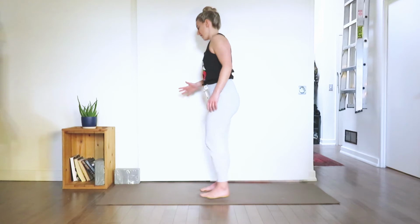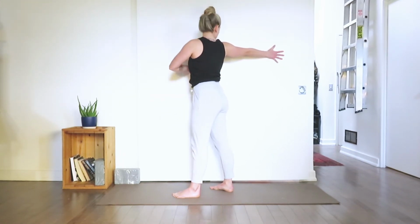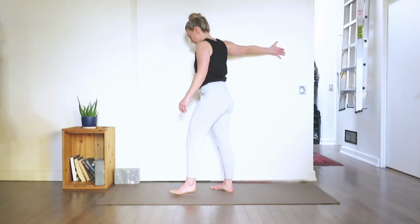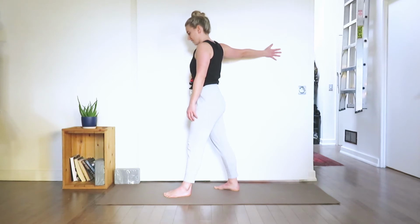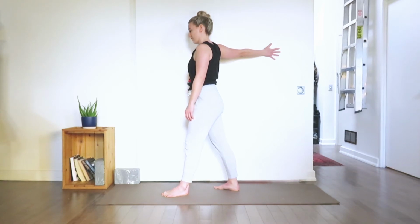Now you'll have to go to a wall, so if you're not by a wall, go by one right now. Place the right palm onto the wall, and the right hand should be in line with the right shoulder. Right arm is nice and straight. Be mindful to not lock the right elbow. Left foot is in front of the right. Square your hips. Good, and then start to draw the right shoulder forward, left shoulder slightly back, so you're squaring the shoulders. Nice long spine. A couple deep, full breaths.